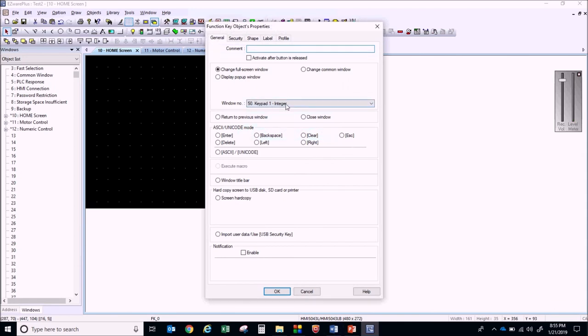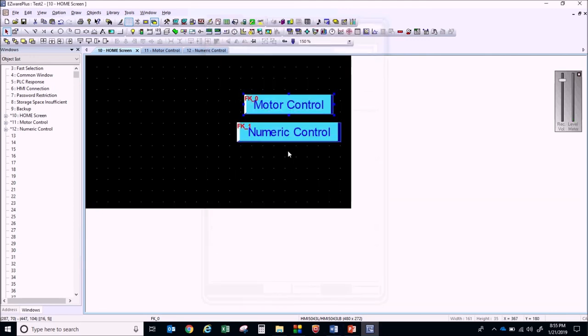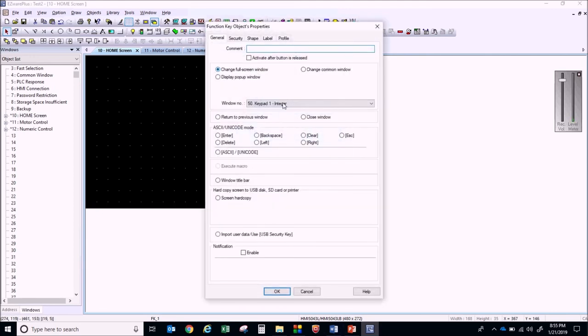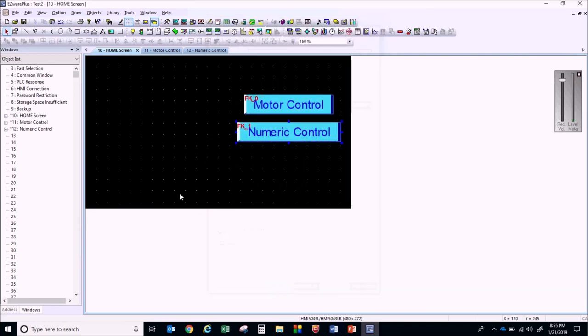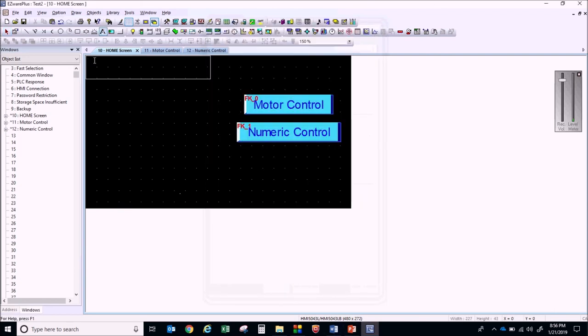So I go to motor control, I want to select motor control from the list. And if I go to numeric control, well, guess what? I want to select numeric control from the list. And I could even put a label on here. This is my home screen, right? I could make it really big if I wanted somebody to know what screen they're on. I could make that really big and put it up in the corner or something like that. I could do that on every screen.